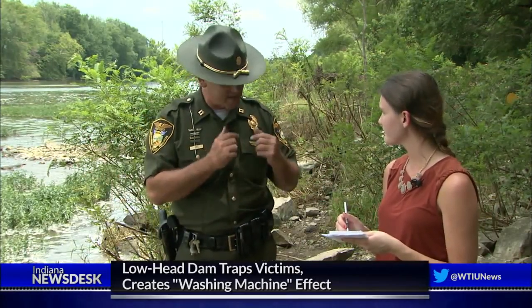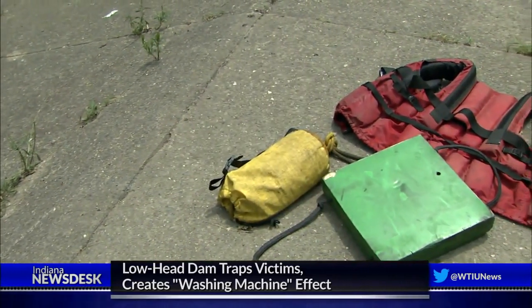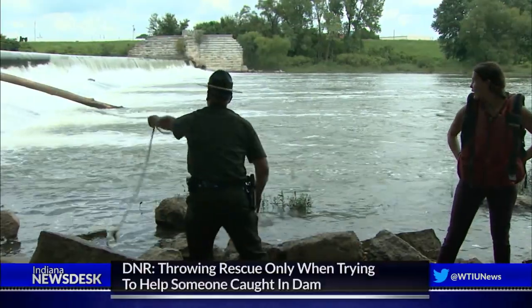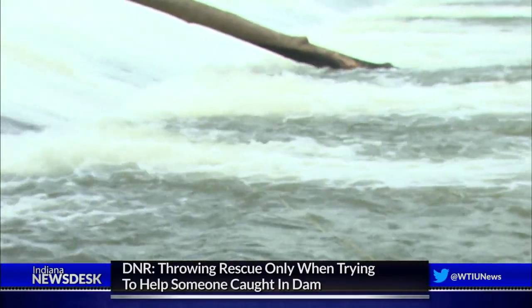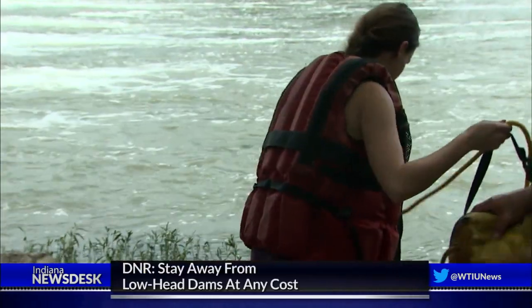Brown says it's a throwing rescue only. This is a throw bag, and you can get them at most sporting goods stores. You throw the bag over the victim's shoulder, grasp the rope, all while yelling, over your shoulder! Lay on your back! Kick, kick, kick, kick, kick! That's what you're doing. The message to keep your distance from low-head dams is not new.